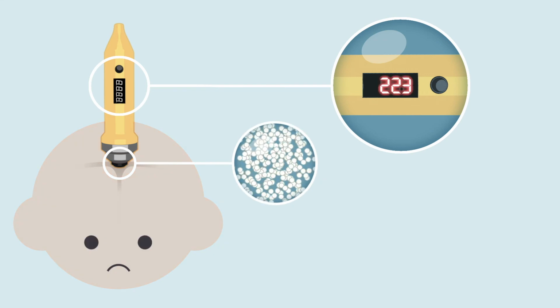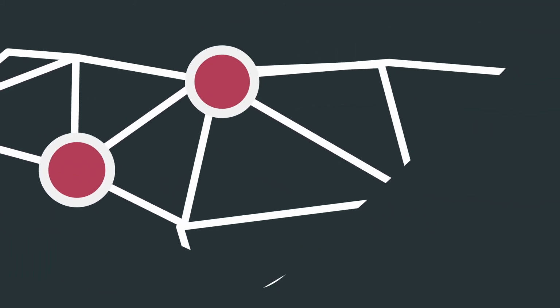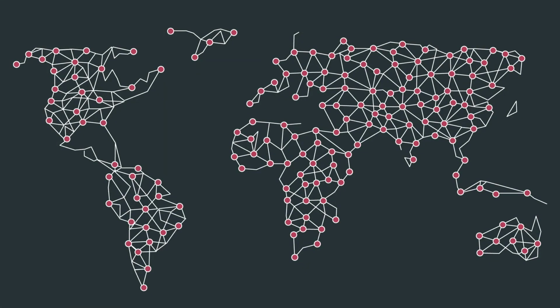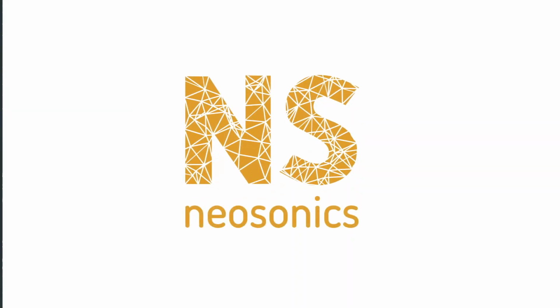A reading that finds an increase in the CSF cell count triggers the initiation of treatment, and if available, a lumbar puncture. Neosonics will revolutionize the way the global medical community diagnoses meningitis and will decrease the mortality rate of infants in the developing and developed world. There are 165 million infants at risk of meningitis each year. The innovative work of Neosonics will allow clinicians worldwide to never miss a case.